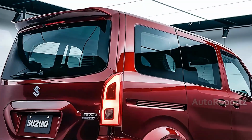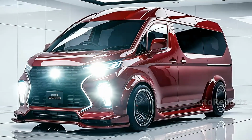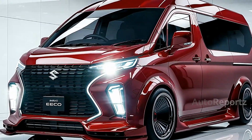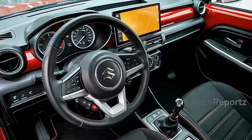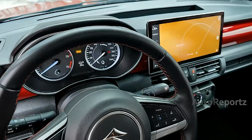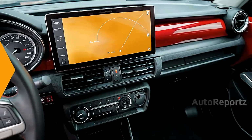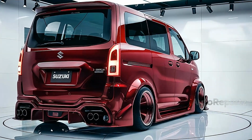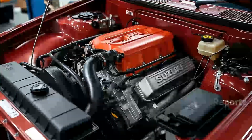The 1.2-liter Advanced K-Series Dual Jet VVT gasoline engine, which has been around for a while and has been fine-tuned to meet the newest BS6 Phase 2 pollution standards, is still there under the hood. It produces roughly 80 PS of power and 104.4 Nm of torque, coupled with a manual gearbox that has 5 speeds. For customers who are particularly concerned about their fuel budget, the engine is also offered with a CNG option that is factory fitted. This variant boasts an impressive fuel efficiency of over 26 kilometers per kilogram.